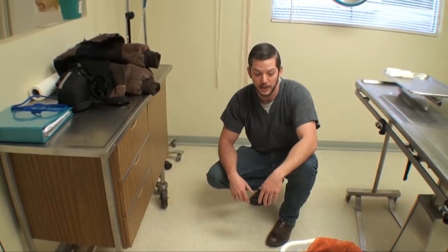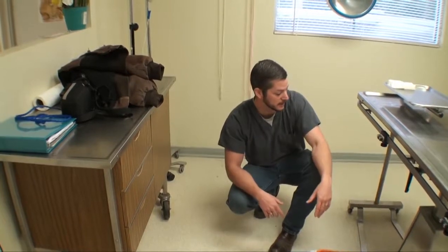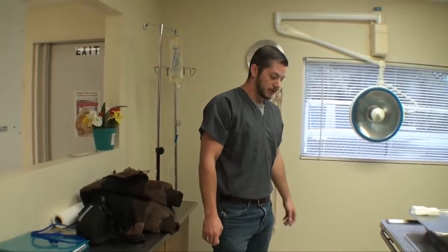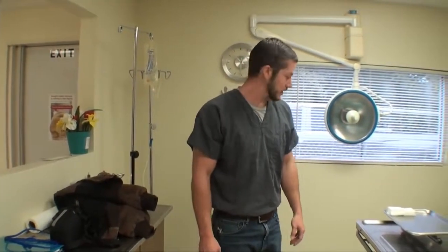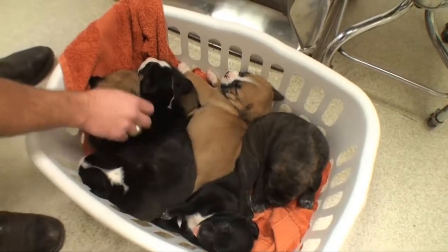So we're gonna doctor up that leg today, because if we don't, that's something that could kill her, an infection that bad. I mean, it is totally gone, the skin on her leg. So we're gonna get her anesthetized and see what we can do. We're also gonna vaccinate her, we're gonna deworm the puppies and get them all healthy. Look at this thing. Bunch of fat little puppies.